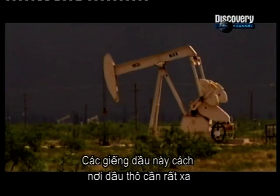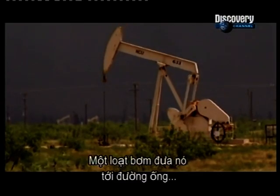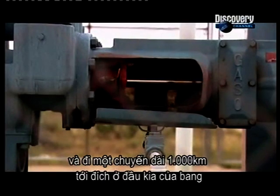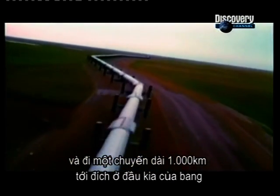But these oil fields are many kilometers from where the crude oil is needed. So a series of pumps feed it to a pipeline and off on a 1,000-kilometer-long journey to a destination on the other side of the state.